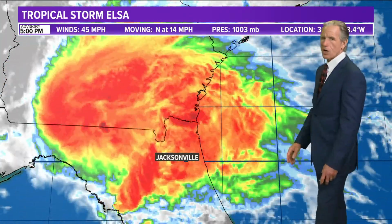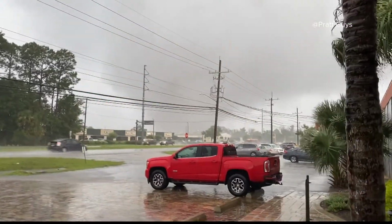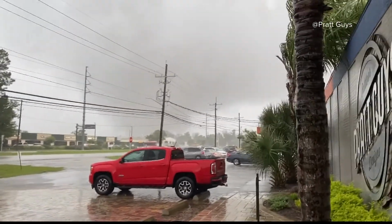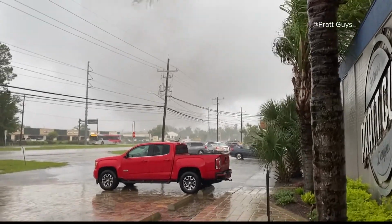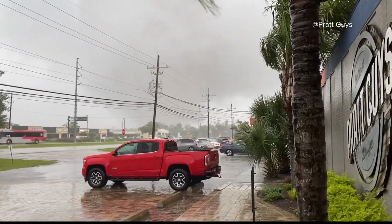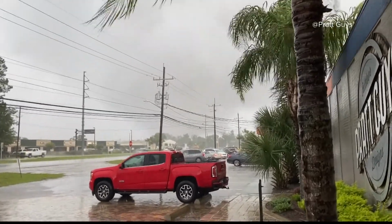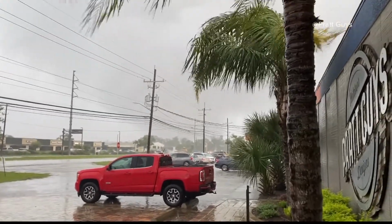Bam, there it is. So we showed you the water spout. We showed you the tornado. I'm not sure if we want to show you that again, but this. So the satellite picture we showed you is looking on top of the storm that produced the water spout. Is looking on top of the storm that produced, there it is, the tornado. This is here on Phillips Highway as the tornado was working toward the north.